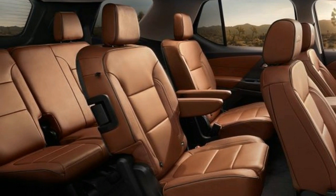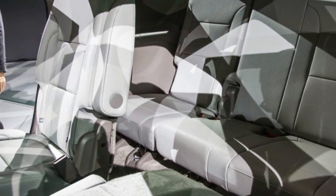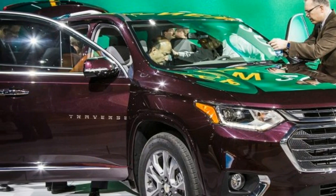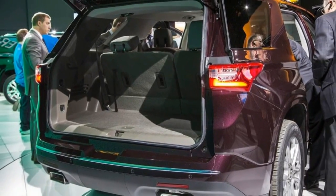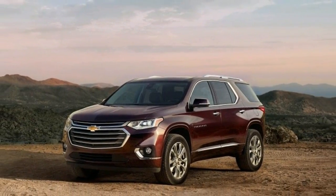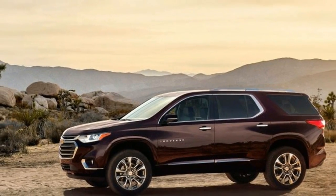Both the RS and the V6 powered trim levels, comprising L, LS, LT, Premier, and High Country, come standard with GM's new 9-speed automatic transaxle and an engine stop-start system. These upgrades help fuel economy considerably. Chevrolet estimates that front-wheel drive V6 models will earn 18/25 mpg city/highway ratings, while the front-drive only four-cylinder RS will get 20/23 miles per gallon. Even if that 2.0T highway number seems low, either engine provides a big jump over the current Traverse V6, which gets 15/22 miles per gallon city/highway regardless of driven wheels.